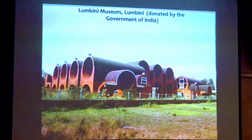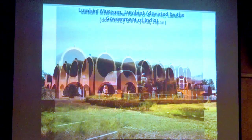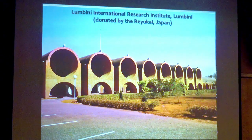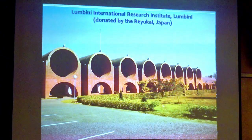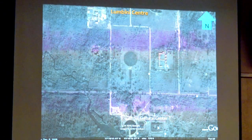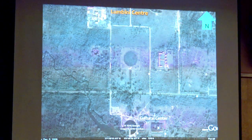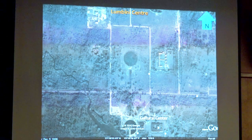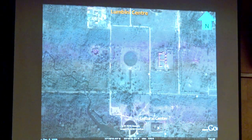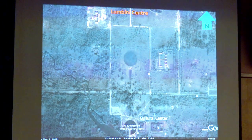If you see closer, the museum is donated by the government of India. And this one, the library, we call it the Lumbini International Research Institute, which is donated by Ryukoku of Japan. If you want to do a study there, you apply, they have accommodation, and you can do your Buddhist study. They have a beautiful collection of more than 60,000 books on Buddhism, and rare manuscripts they collected from Tibet. So it's one of the most beautiful places to study Buddhism.